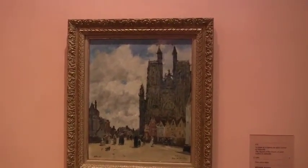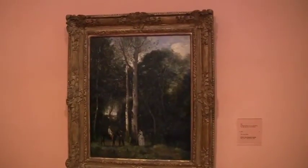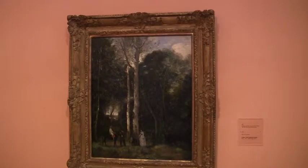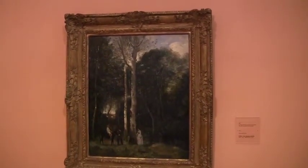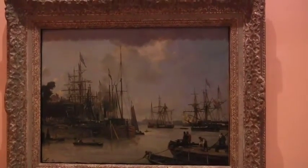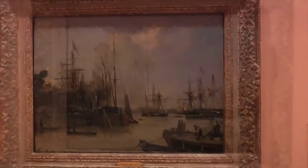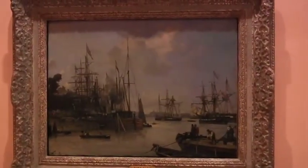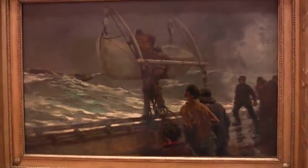This is from Abbeville, it's not Honfleur. This is Corot, C-O-R-O-T. I've always liked his paintings. I like the colors in them. They're very pastoral, usually. Another of the Impressionists, last name of Jongkind. I hadn't heard of him before we were in France a couple weeks ago. This is a waterfront at Rotterdam in the mid-1800s.